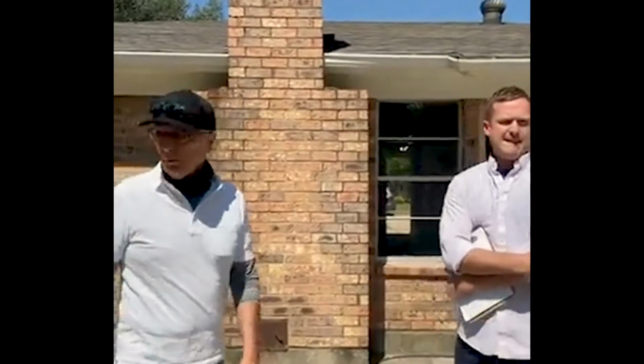Nice backyard back here, big backyard. Yep. About a fifth of an acre, which is a pretty typical lot for this type of neighborhood.